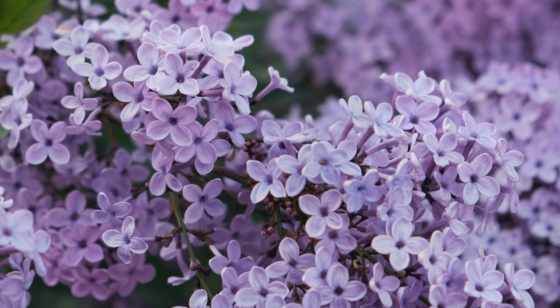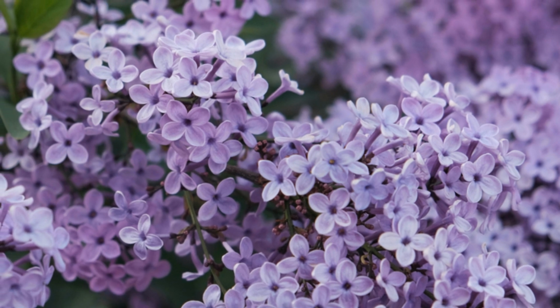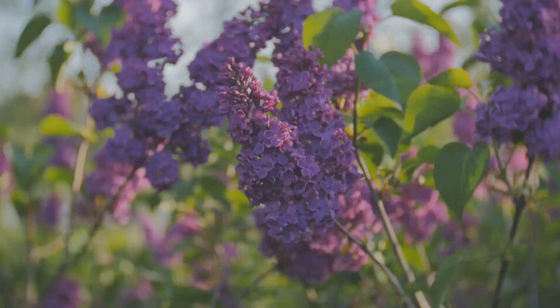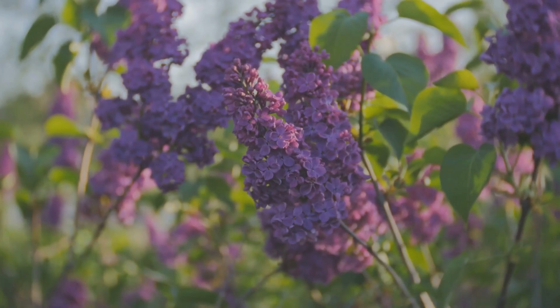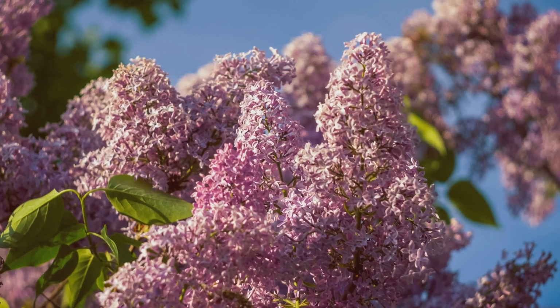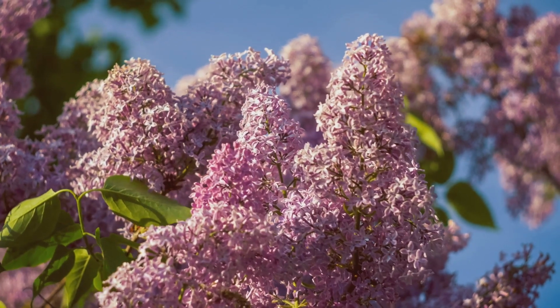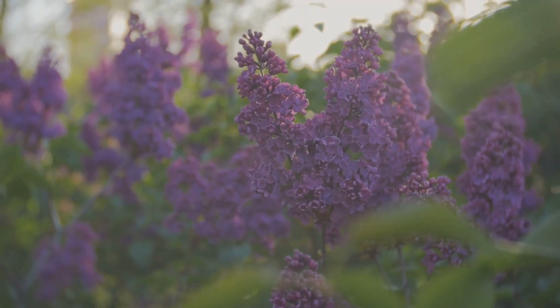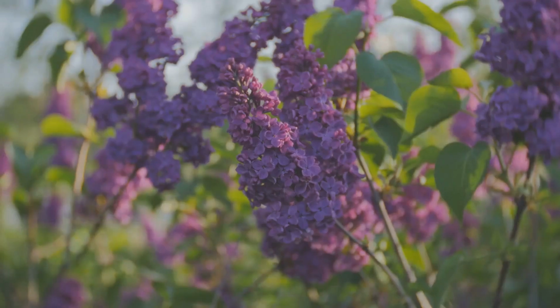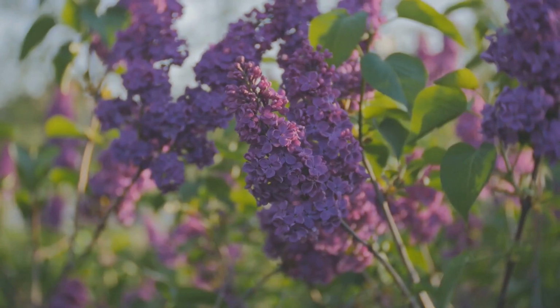Beyond being solitary stars, lilacs also work beautifully in mixed shrub borders. Their height and fullness can provide a wonderful backdrop for smaller perennials and annuals. When planting, consider their mature size to give them enough space. They combine well with other spring-flowering shrubs like spirea or forsythia. The contrast in flower shapes and colors can be quite striking.